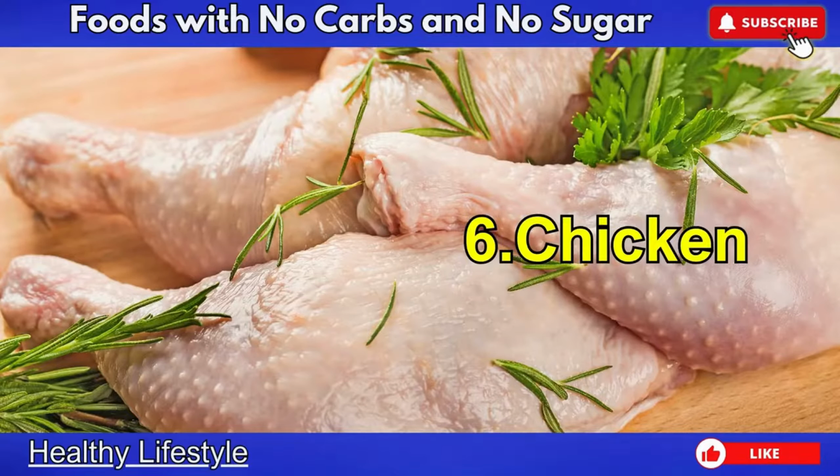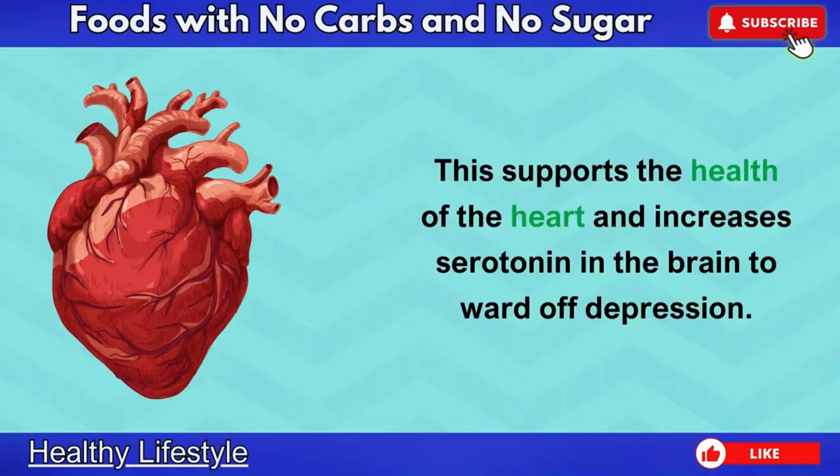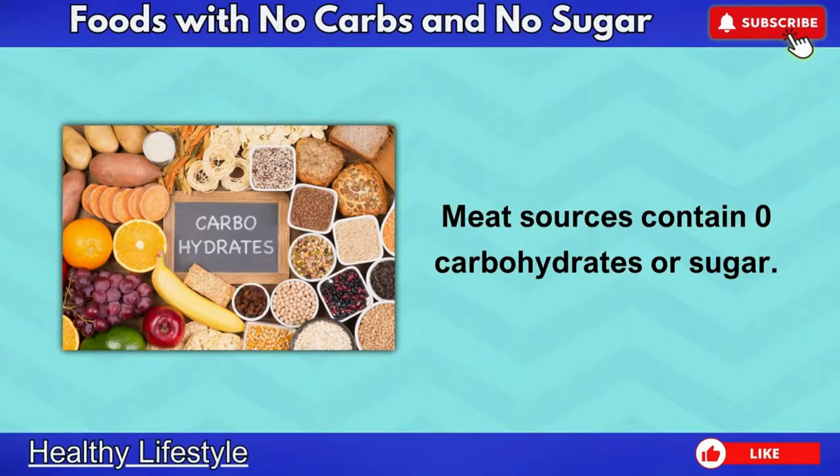6. Chicken. Chicken is a lean white meat which is rich in iron, protein, calcium, potassium and B vitamins. This supports the health of the heart and increases serotonin in the brain to ward off depression. Meat sources contain 0 carbohydrates or sugar.